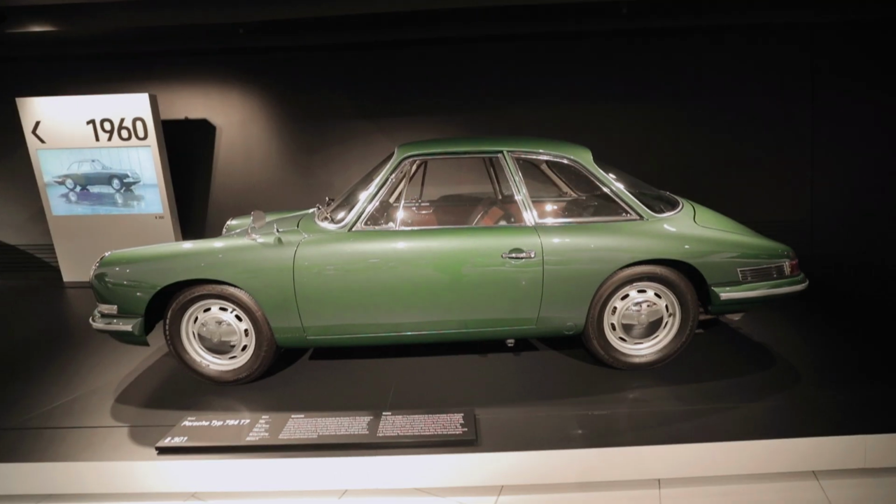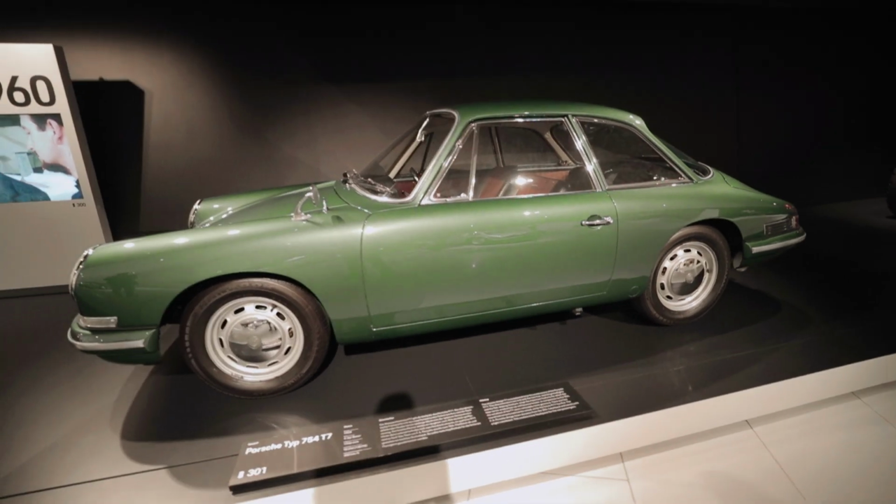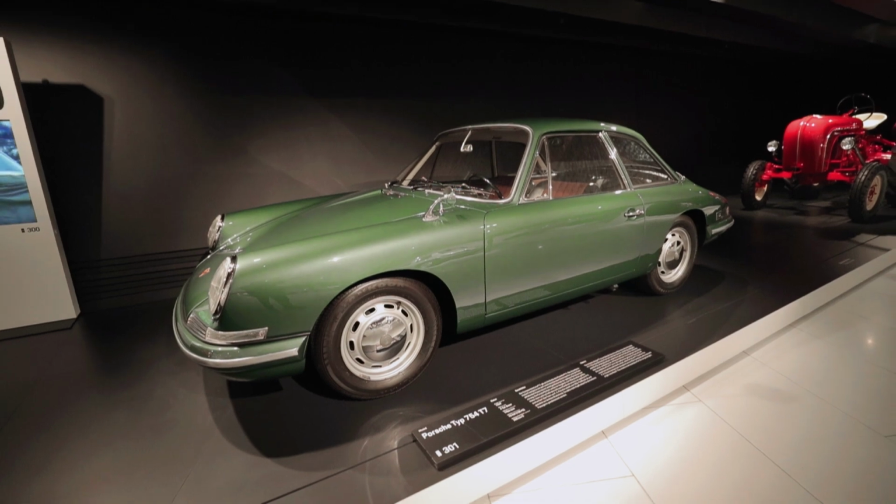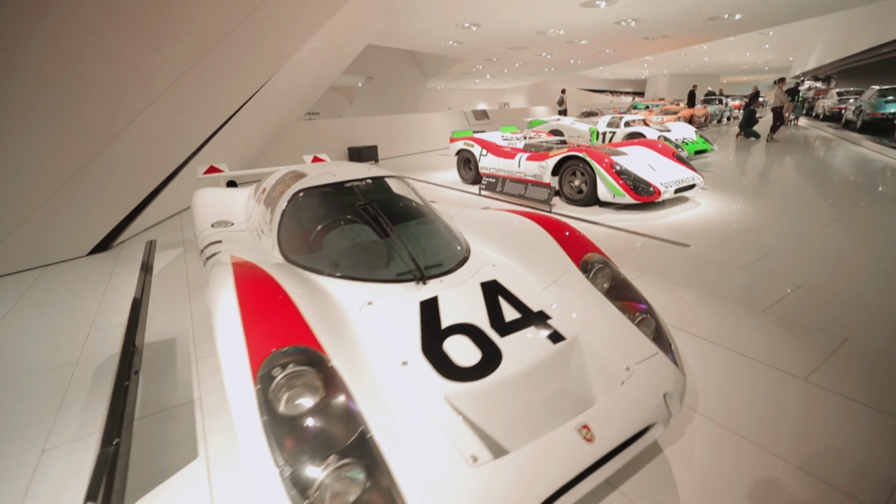So guys, these colors are out of this world. This reached a top speed of 200 kilometers per hour. So the further along we move, you can obviously see that the top speeds are increasing. Pick your poison.